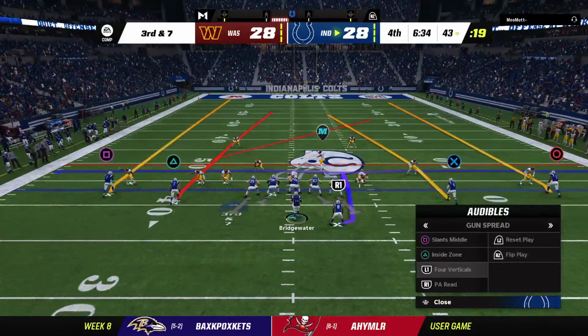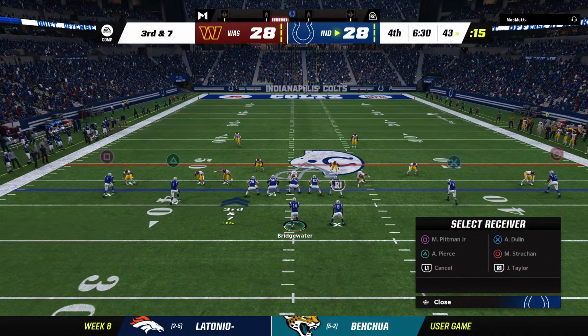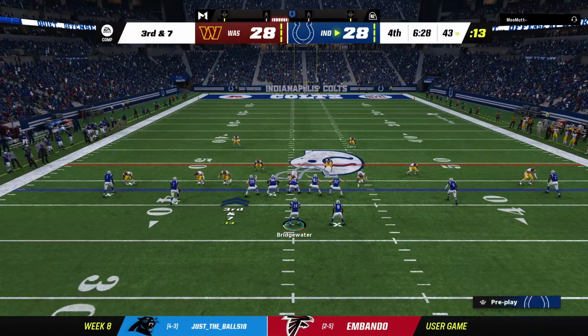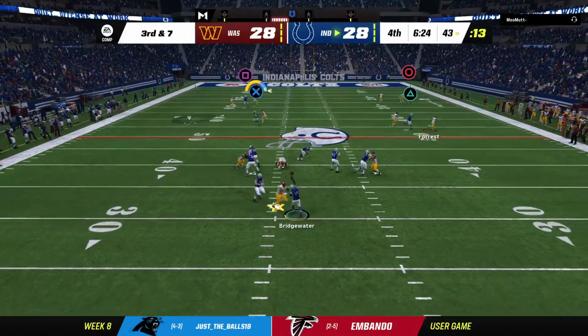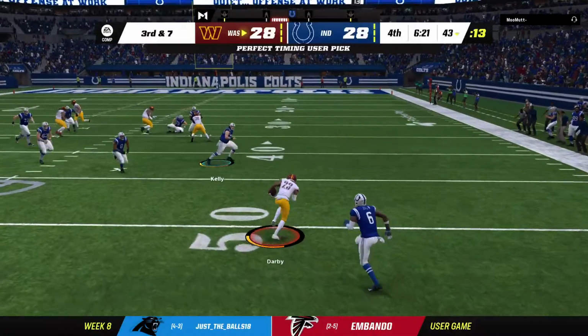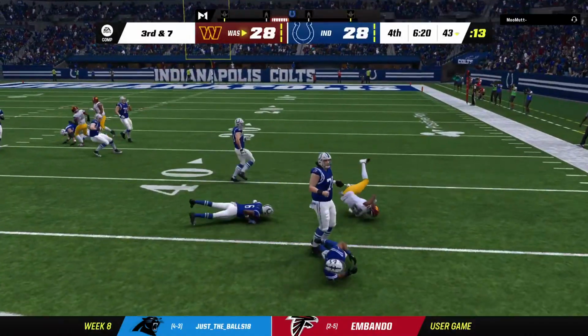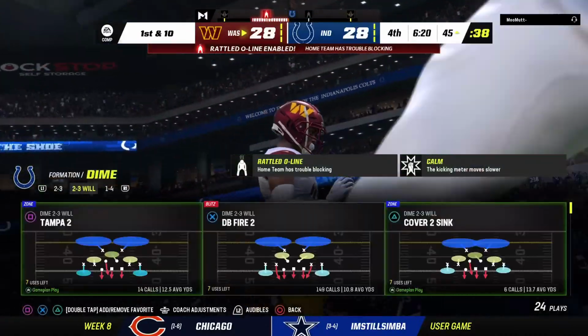So 7 yards from the first down here as they come up to the line of scrimmage. On play action, it's Bridgewater. And this is going to be intercepted. Picked off by Ronald Darby. And the Commanders are going to take possession of the football.